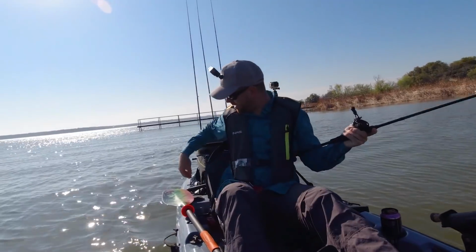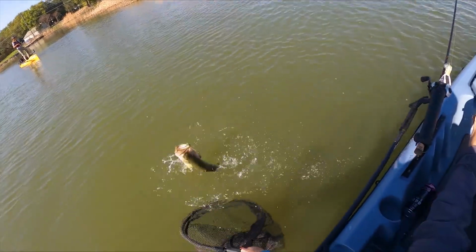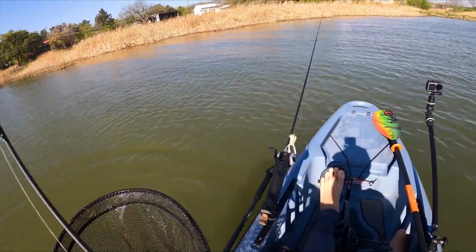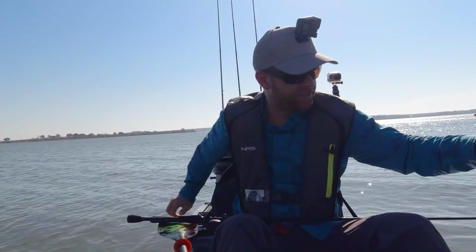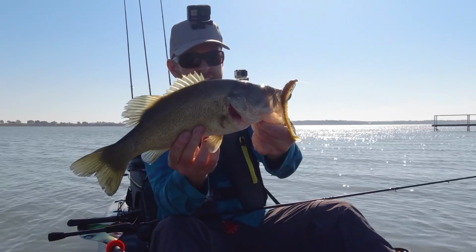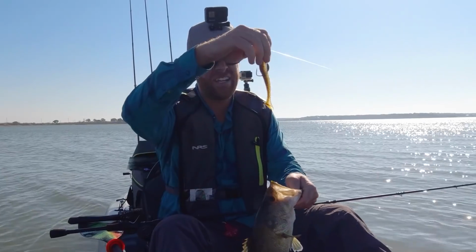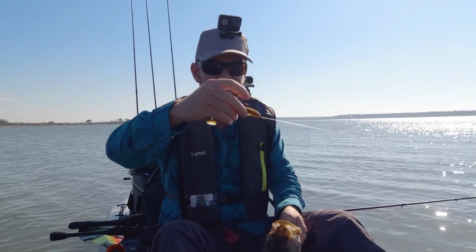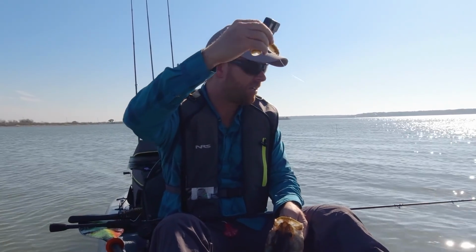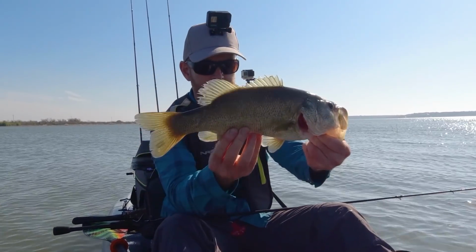Not a monster. Decent guy, but... All right, there we go. That was really my first good bite of the day, and my first bass of the day. No, this is actually the Kayak. I got this from Carl's Bait and Tackle, the Kayak swim bait. Yeah, Speed Shad, I love that thing. I switched out the Exo Swim just because that one's a little bit bigger.